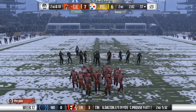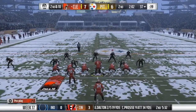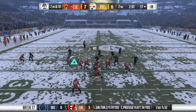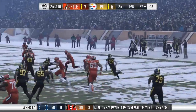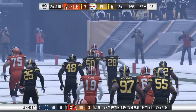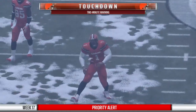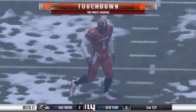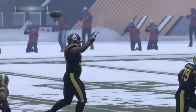Game clock sitting at 2:02, so they'll get one play before the 2-minute warning. Here we go. He'll try again with the arm here on second down. Screen play, Anderson. And now off to the races down the right side. And all the way in. Touchdown, Cleveland. A big play there.